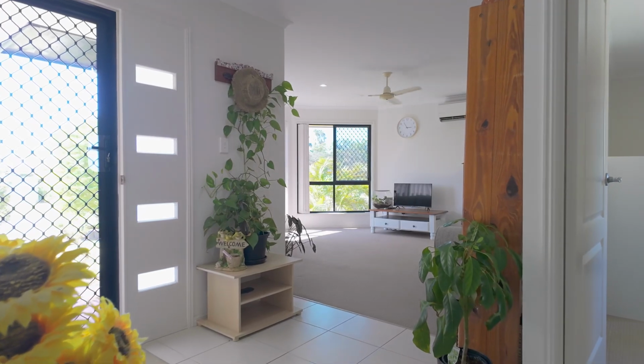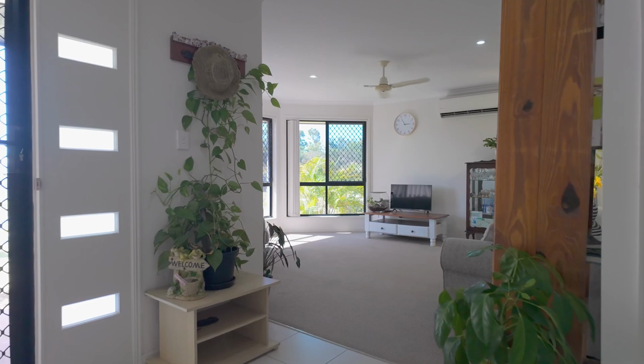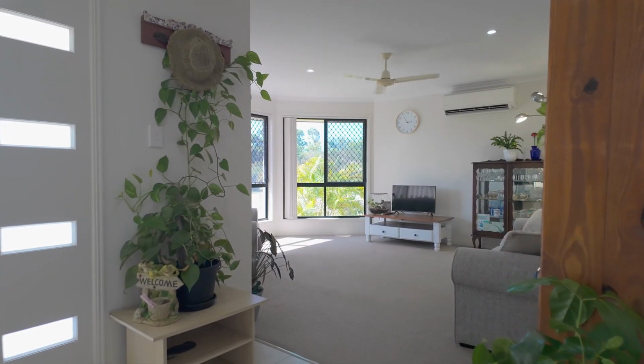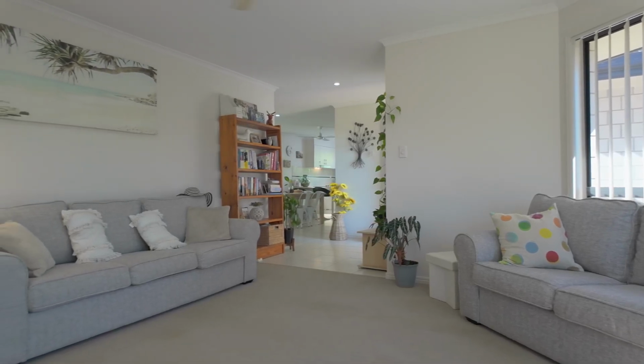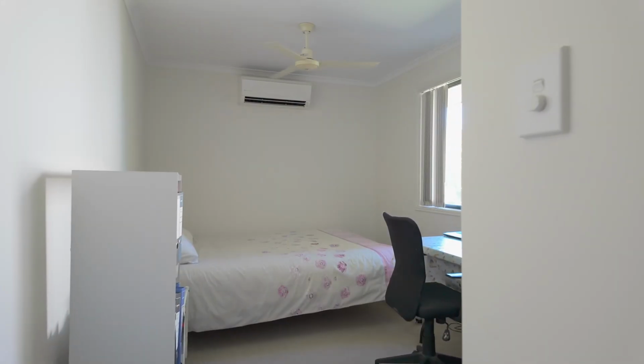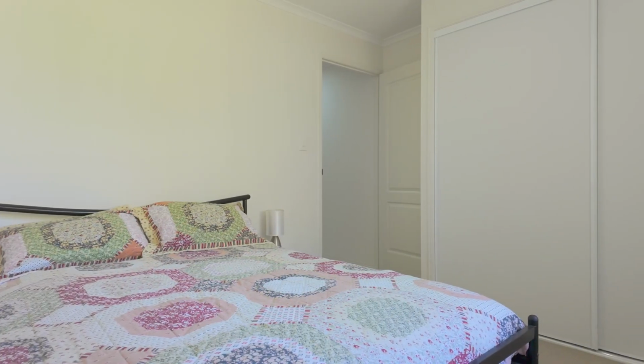This home also includes a separate lounge or media room with ceiling fan and split system air conditioning, the perfect space to kick back and enjoy your latest television series along with the latest movie releases. This home does include 4 spacious bedrooms, all with ceiling fans and built-in wardrobes.